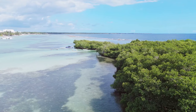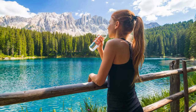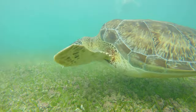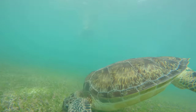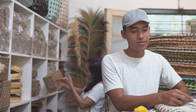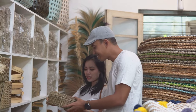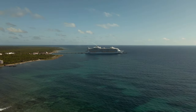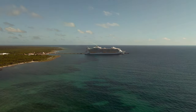Finally, let's talk about practicing sustainable tourism. Reducing plastic use is crucial. Carry a reusable water bottle, bags, and utensils. Respect local cultures and wildlife, and always follow the principles of leave no trace. Supporting local businesses and artisans helps boost the local economy and ensures that your travel dollars benefit the communities you visit. By making these small changes, we can all travel more sustainably and help protect our planet for future generations.